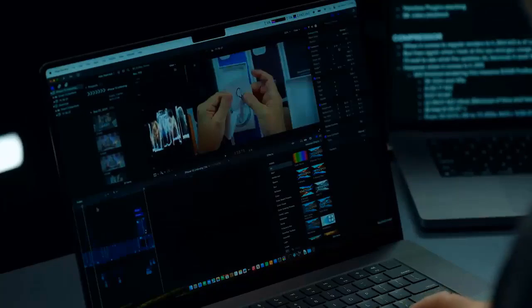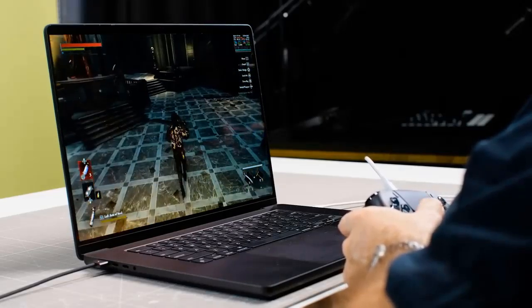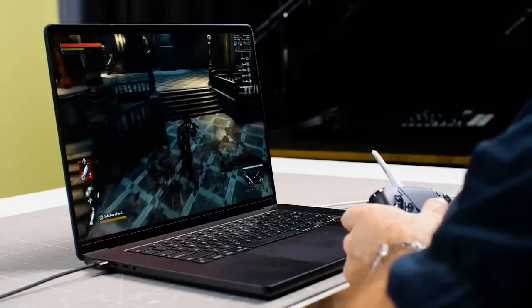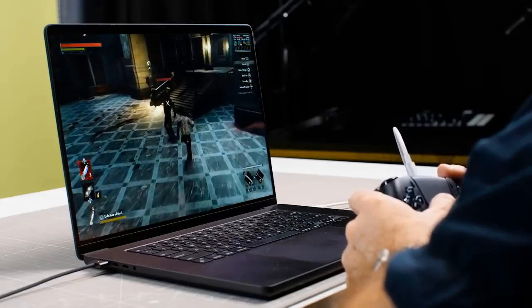Let's go inside this project. All the difference, it is stunning. So it really gives me a good sense of where Apple could go if you have games not only optimized for the system, but also.